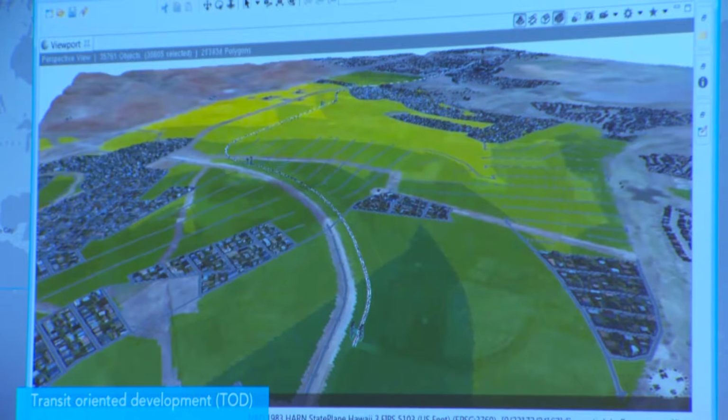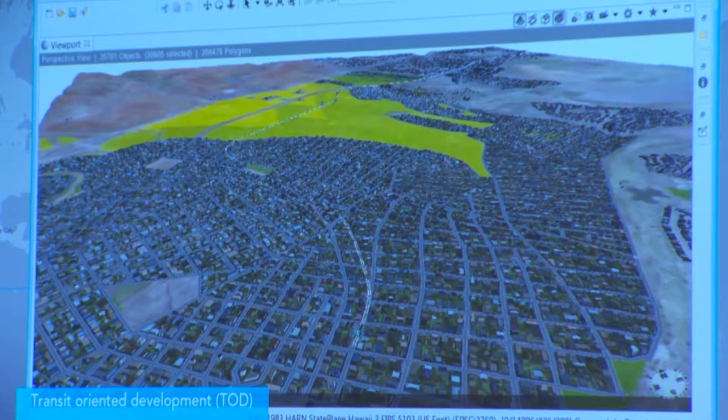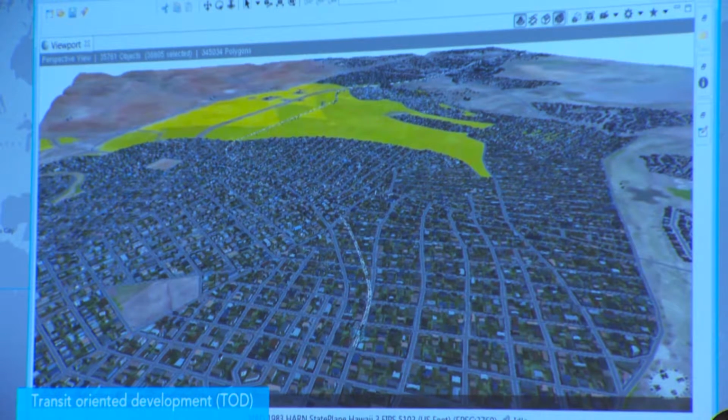So we pushed it into CityEngine. We actually generated these as large single-family home urban developments and showed people what the area behind their house was going to look like in 2050.